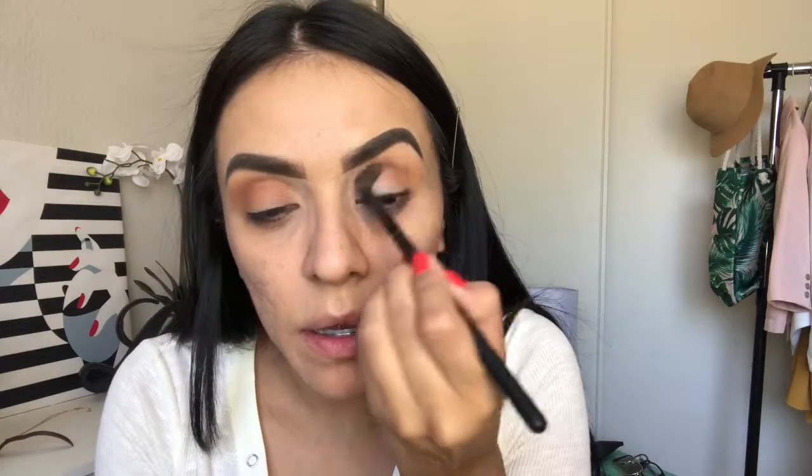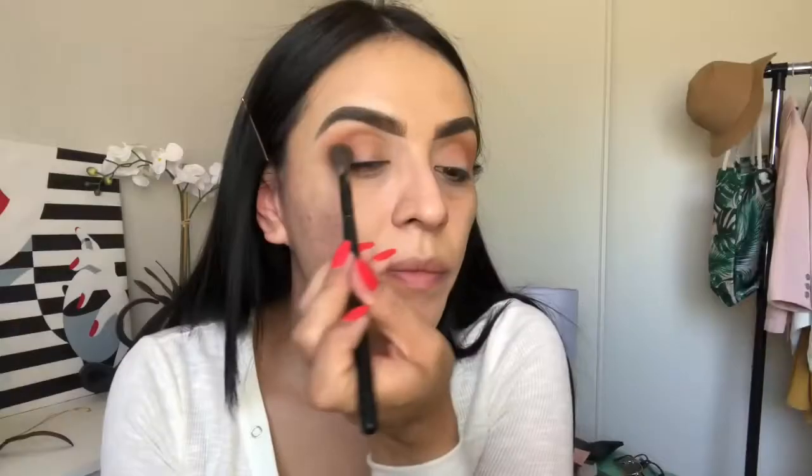I mean, the colors are blending well on top of each other. Blending pretty well. I'm not mad at it at all. Just going all the way in. I can get you guys close.